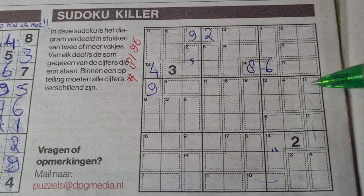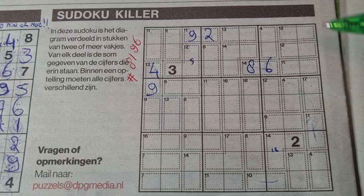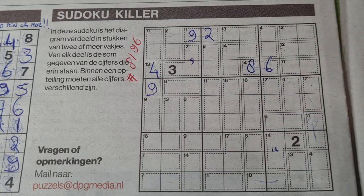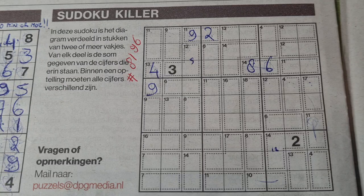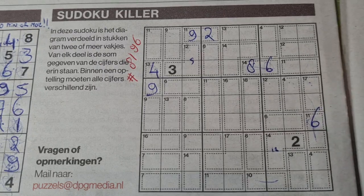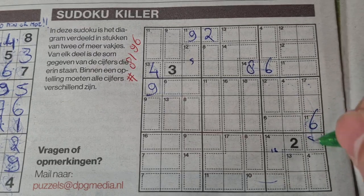If I count all these numbers, I will know what number this will be. 6 plus 4 is 10. Plus 12 is 22. 22 plus 17 is 39. So 45 minus 39 is a 6. This box should be a 6. 6 plus 39 is 45. Alright, in the box of 11, the combination will be 6 plus 5.